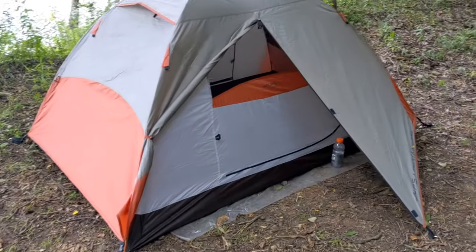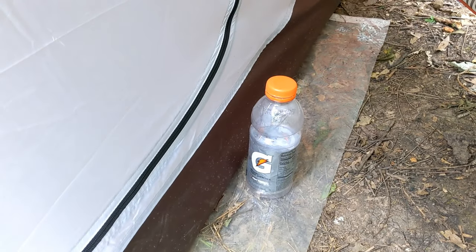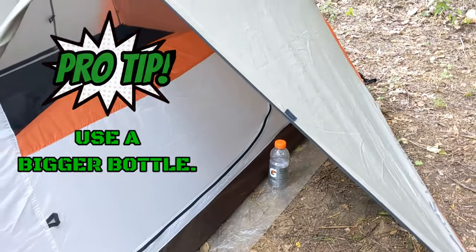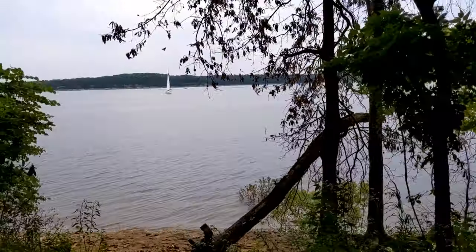It's about 1600 hours. I've got my pee bottle down here. I forgot, because it's been so long since I slept in a tent, that you need one of those. So last night was a problem, trying to pee out of the deal here and not hit the vestibule. Hung up a line for some clothes. There's a sailboat right there.